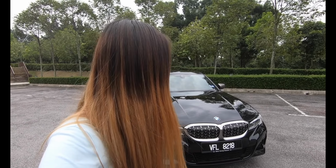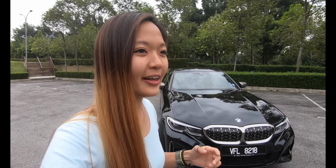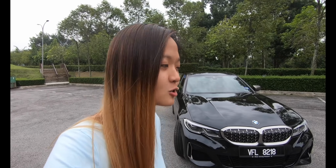Obviously it's the BMW M340i and I'm completely in love with this car. I don't think I've felt this much about any other BMWs before. Maybe the Z4, but I'm sorry Z4, I know you drop the top, but I absolutely love this car. The drive, and the looks, the more I look at it, it's so damn beautiful. Maybe in a brighter color. This color is still a bit meh.